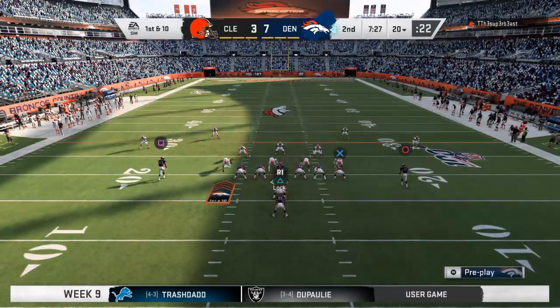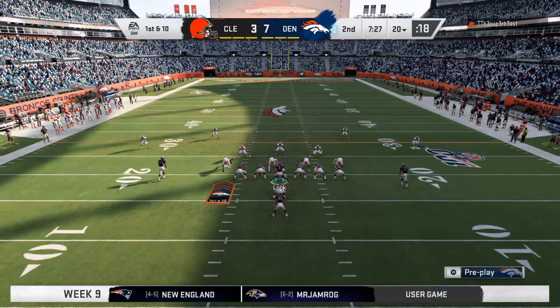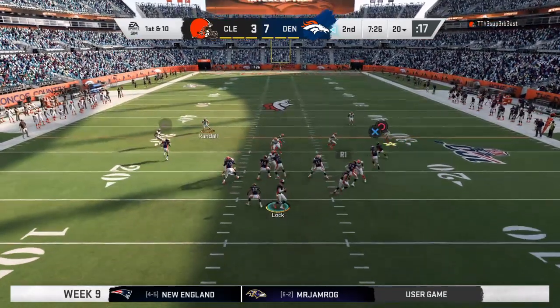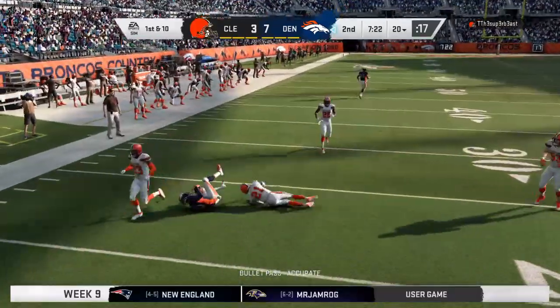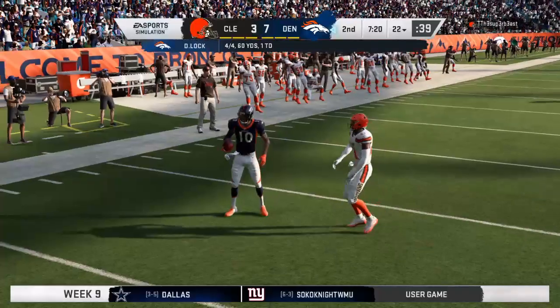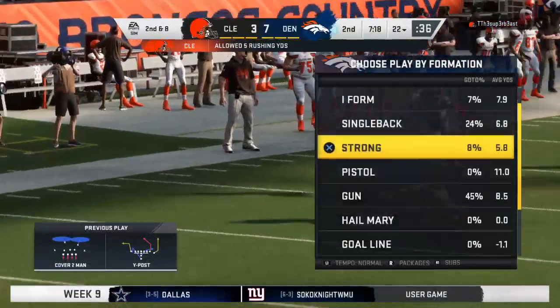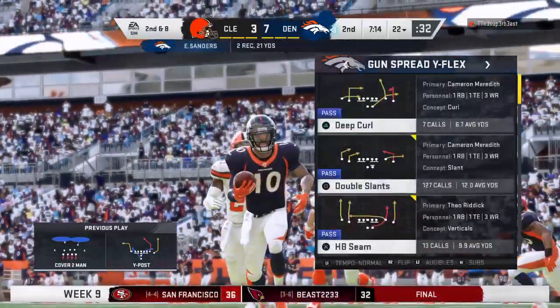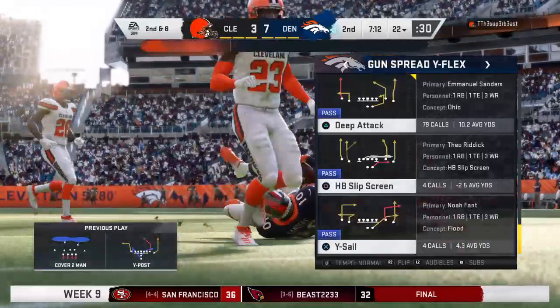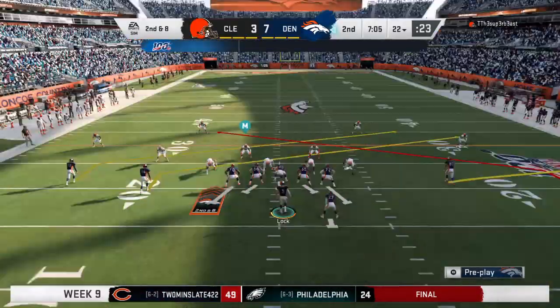Locke and the Broncos going to come up 1st and 10 at their own 20-yard line. After the turnover, here's Locke. Throw left side complete. That's Sanders. And he is brought down at the 22 after a gain of 2, and it brings up 2nd down. It's 2nd and 8 at the 22-yard line. From the 22, here's 2nd and 8.